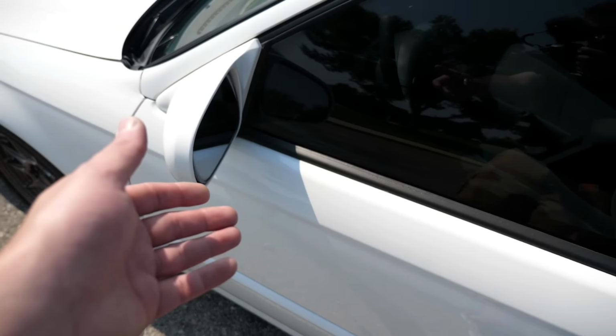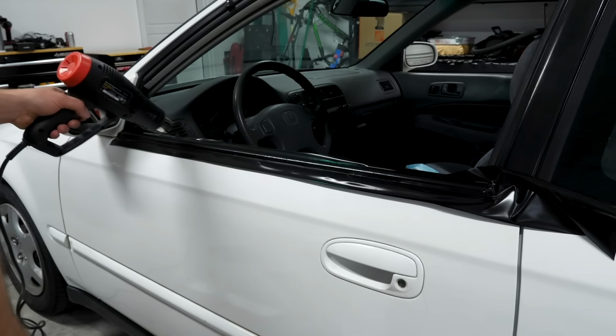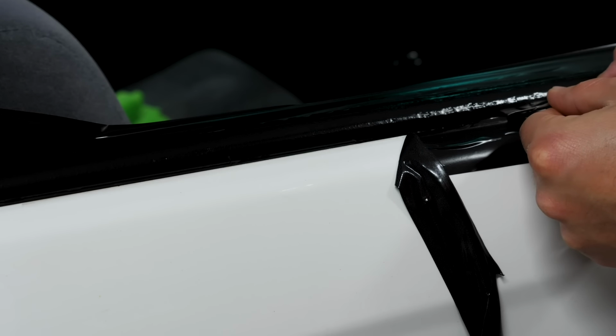Another one of the tedious things that I filmed was the trim wrap here. So if you watched my previous videos, you'll know that there was a lot of metal showing underneath this top piece of trim. It totally bothers me on these 90s Civics that have trim that is flaking off.